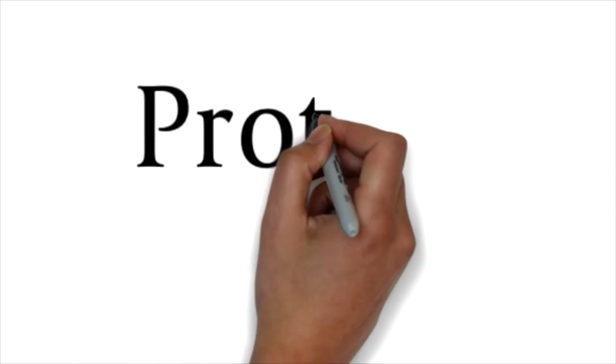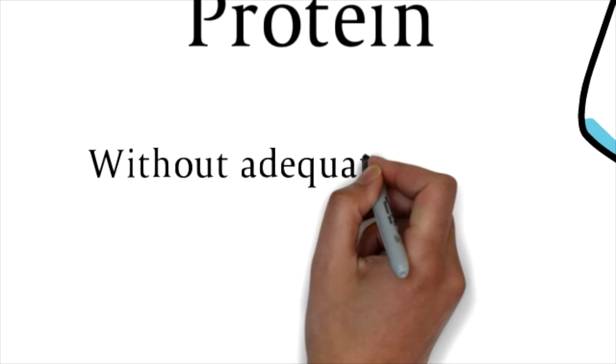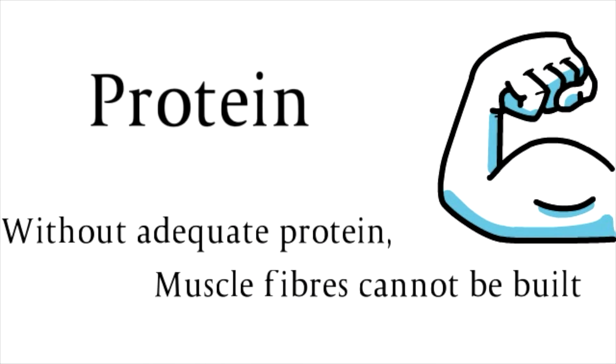Now, if a horse has enough protein but not enough energy, it will not build muscle. If a horse has enough energy but not enough protein in its diet, then it still will not build enough strong muscle. Not only that, the protein source needs to be a good quality protein source. So amino acids are the building blocks of muscle.